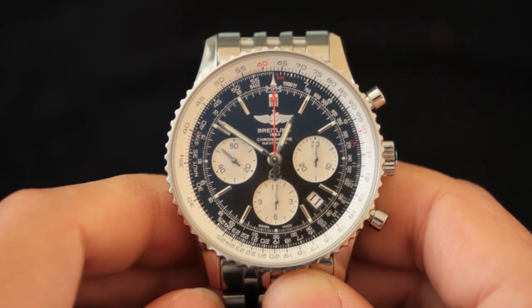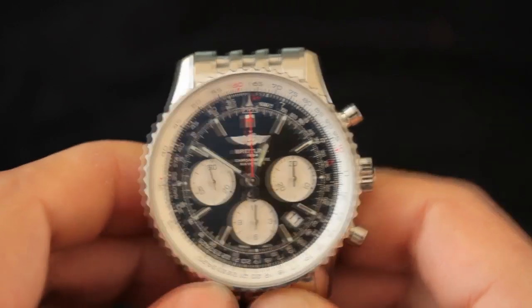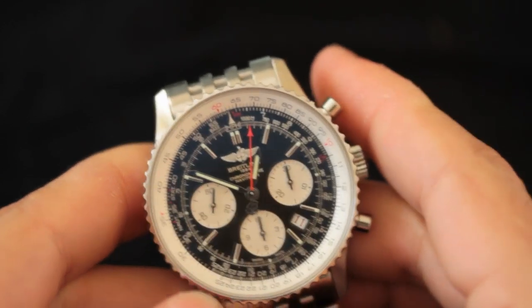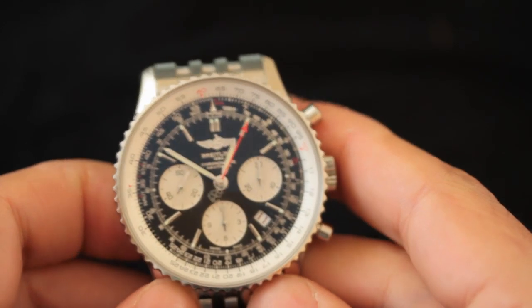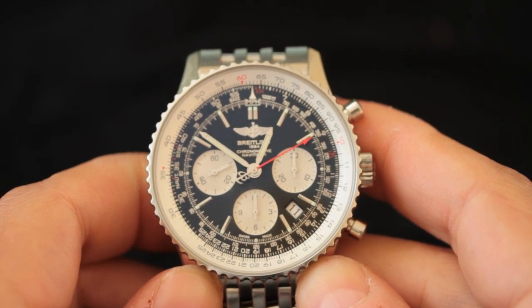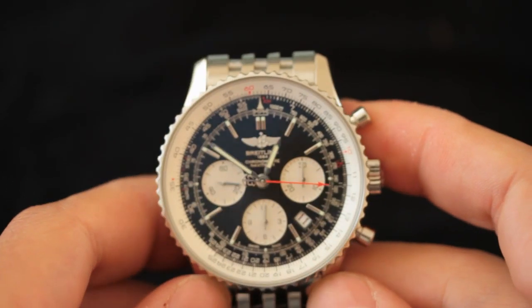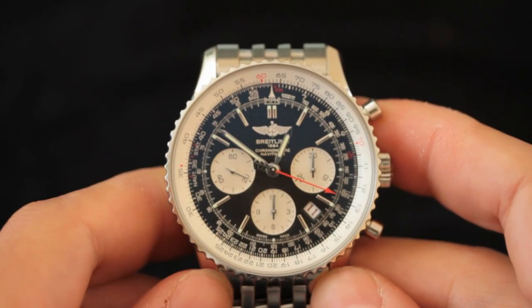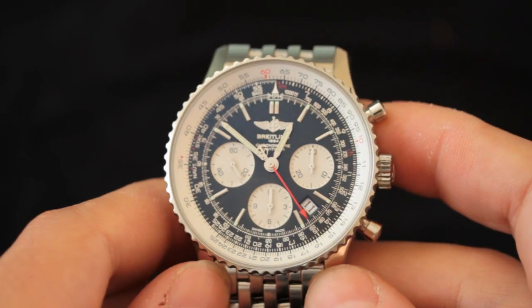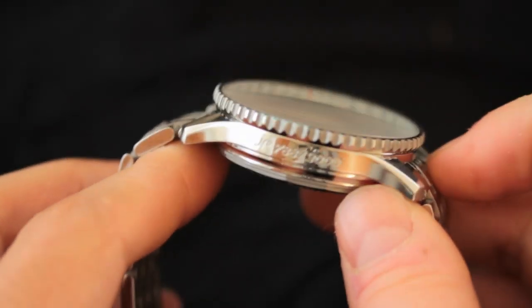Probably the first thing that will catch your eye is the red arrow in the middle. There's a chronograph arrow, and it's as opposed to the older one. This one is all red. The other thing is probably the size of the case. This is a 43mm. It wears slightly larger than the older Navitimer, but still very comfortable, still very good on the wrist. It feels great.